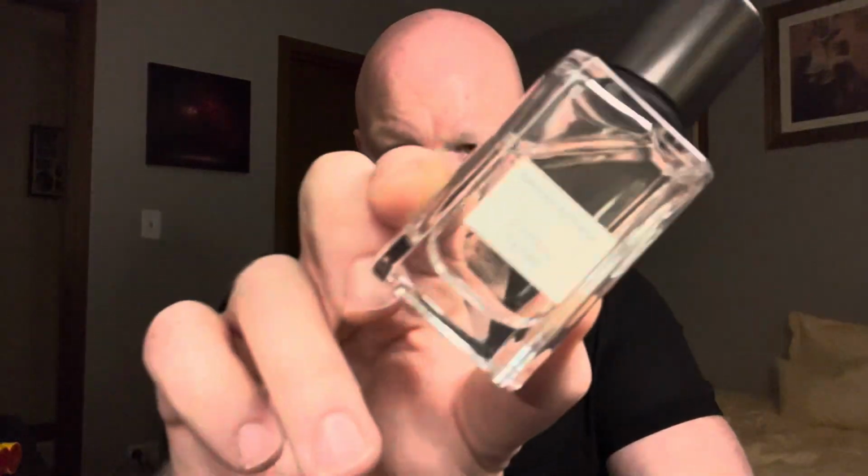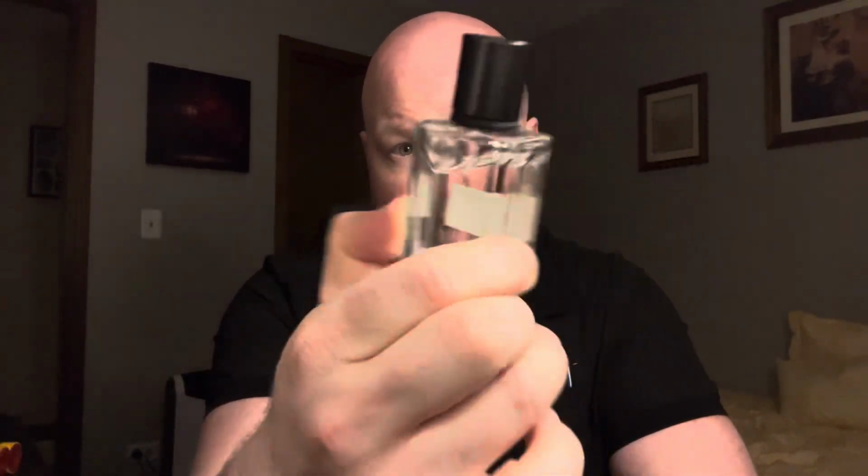But yeah, probably 6 to 8 hours. After about 3 hours, it'll probably become closer to the skin and a little bit of a skin scent. But yeah, you're really getting the citrus, the green. It's a little green, and it's musky and earthy in the dry down. So if you have Terre d'Hermes, you don't really need to buy this. If you don't have Terre d'Hermes and you're on a budget, this is actually really, really good. And again, they have the 2.5 ounce bottles and the 5-ounce bottles of this.